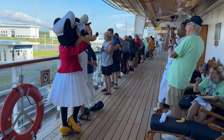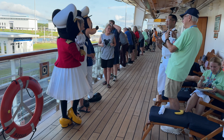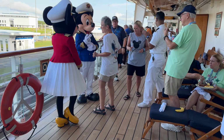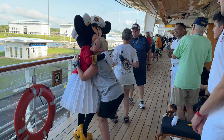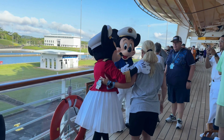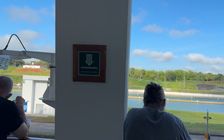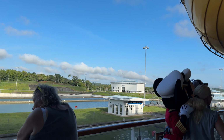Let's say, in the old locks, the largest ships carried 4,500 containers. Here, we have had ships with over 16,000 containers. That's good news.